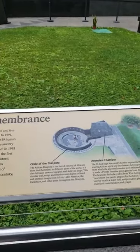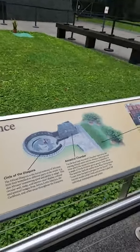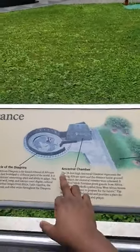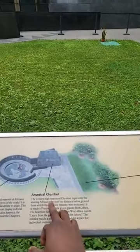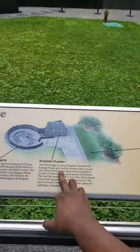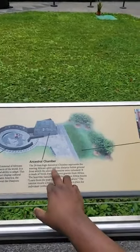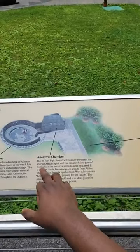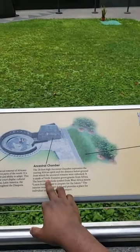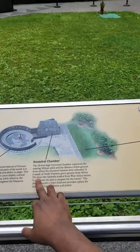If you go to Brazil, if you go to Colombia, Venezuela, Honduras, Belize, Guyana, our ancestors were sent over there. So this is a 24-foot high ancestral chamber representing the soaring African spirit. Very key there. It represents the soaring African spirit and the distance below ground from which the ancestral remains were exhumed. It is made of the Verde Fontaine green granite from Africa.